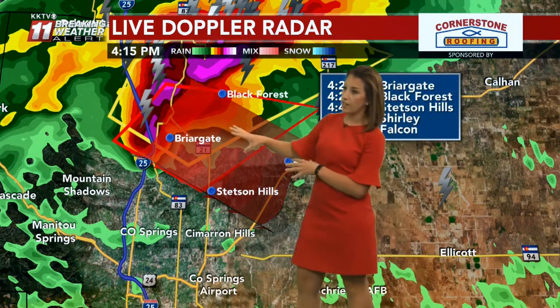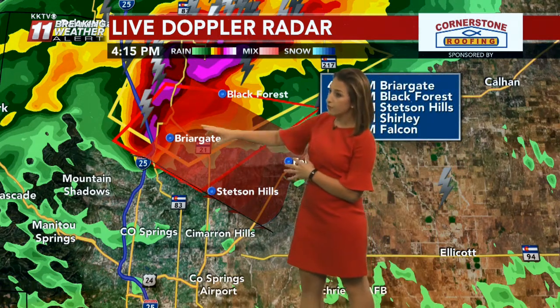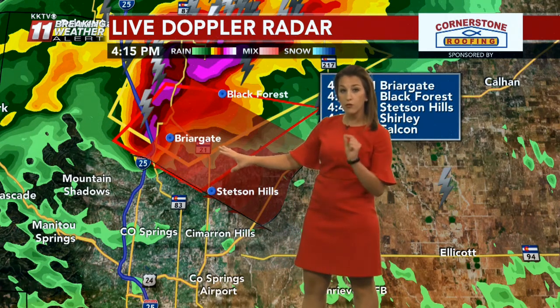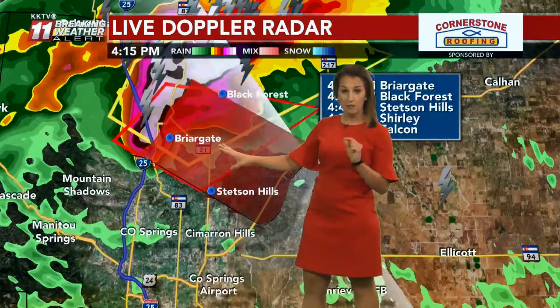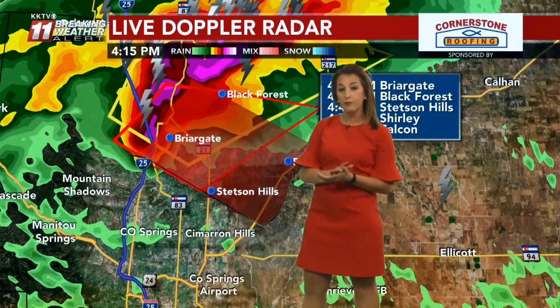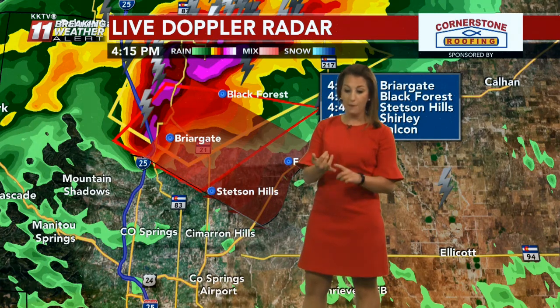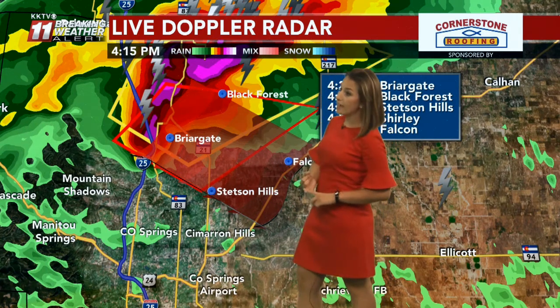It does include the entire north side of Colorado Springs. It includes Briargate neighborhoods, Flying Horse, Cordera, Banning Lewis Ranch. If you are hearing your neighborhood right now, you need to get to the most interior room of your home. I believe that we are taking this stream live on Facebook right now, so you can step away from your TV, get to that bathroom, to the basement we were just talking about, and continue to watch this.